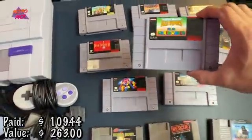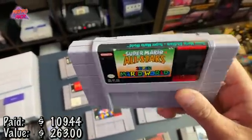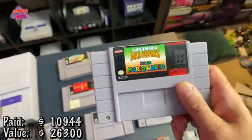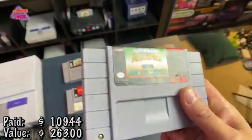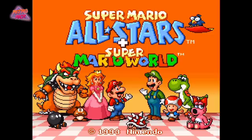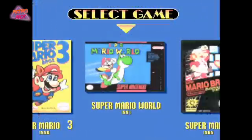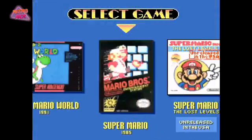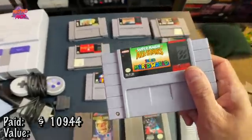Here is Super Mario All-Stars and Super Mario World. Now, this is the game I always cheat with when asked what would be your pick if you had one game to play for the rest of your life. You're on a deserted island. I always say this game because it's got Mario 1, 2, and 3 and Super Mario World. Guys, great game. This one is worth $35.